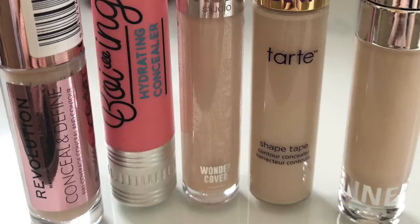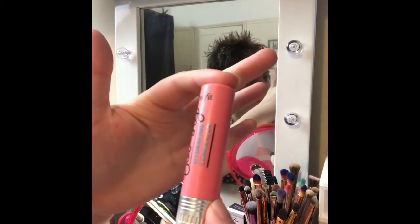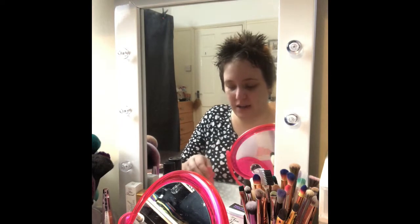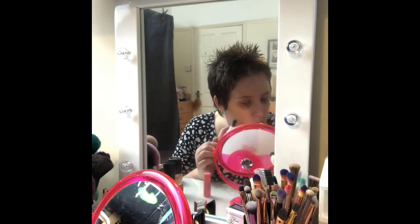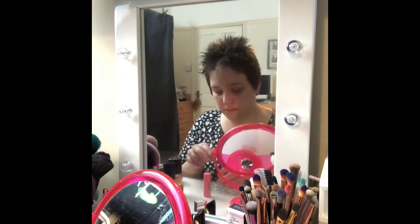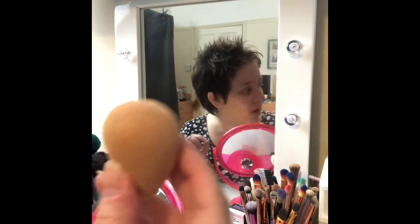So the options I gave my friend for concealer were... And the concealer my friend chose from the five options I gave her was this. It's the Benefit Boing Hydrating Concealer in shade number one. So I'm just going to go ahead and put some over my blemishes. Okay, and I'm just going to blend that in with my beauty blender.